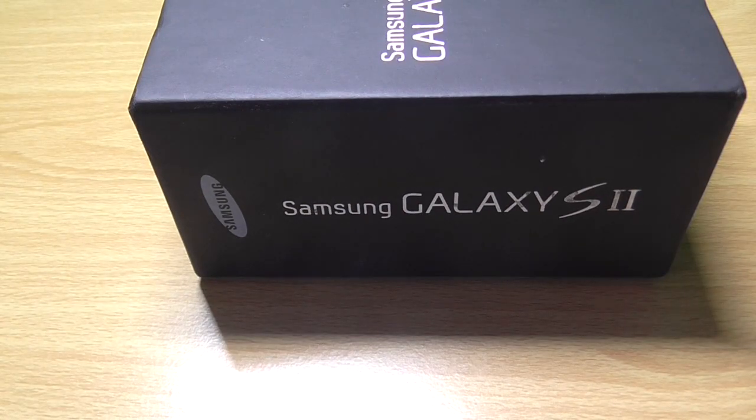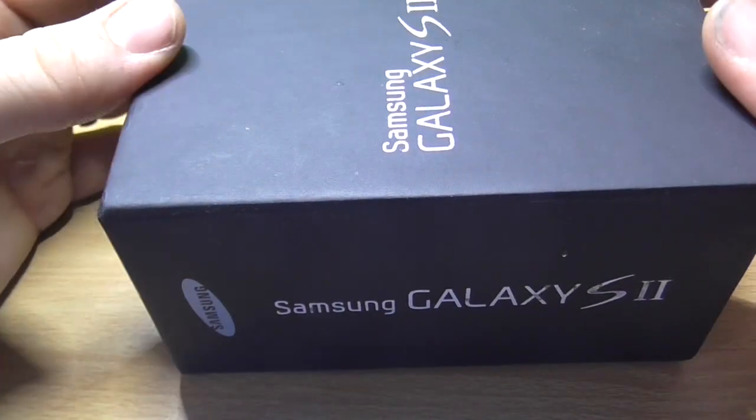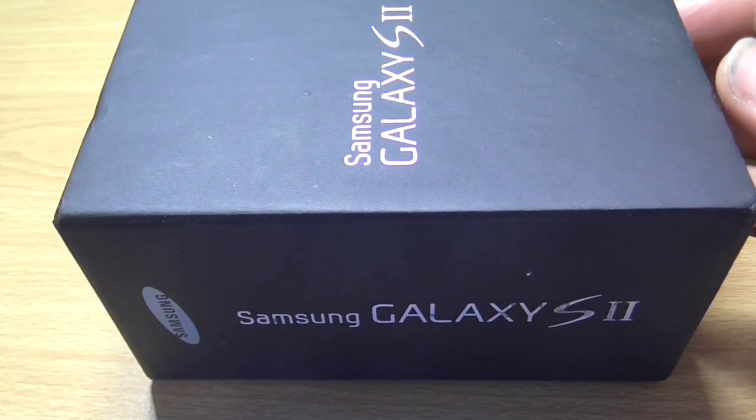This is not a new phone, obviously, by any length of the imagination, but it was very pretty, and that's why I wanted it.